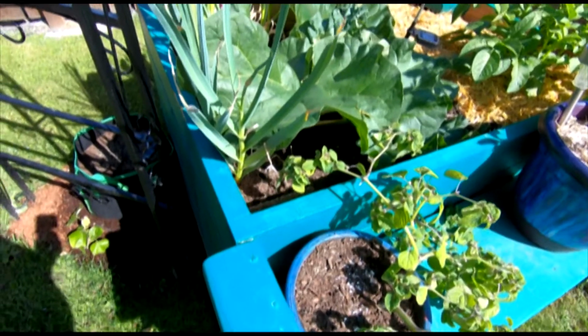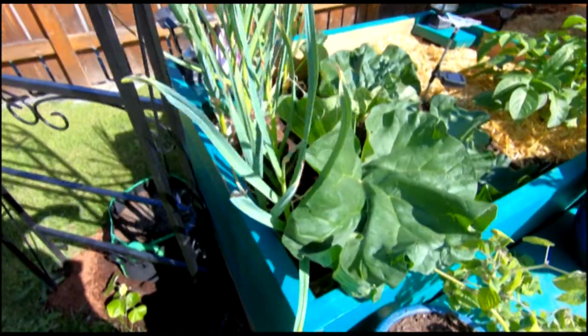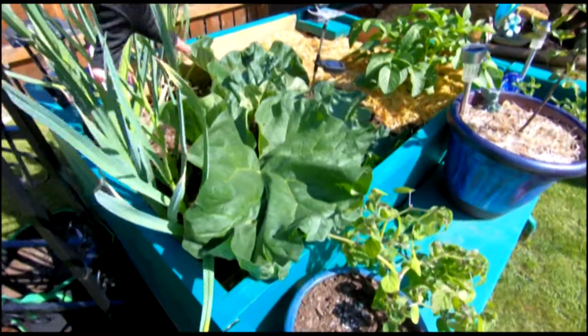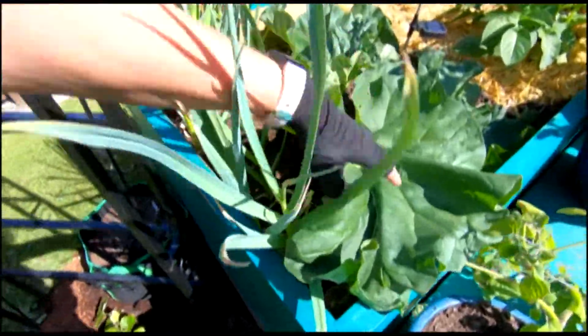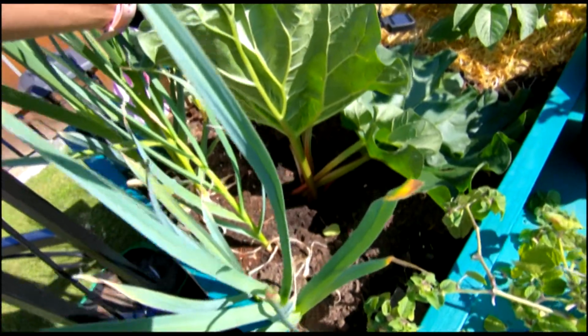How do I know when my rhubarb is ripe? Well, I dug the dirt out kind of down to the heart. I've got a hole dug here. So they're actually not as short as they look. They go down a fair ways there.